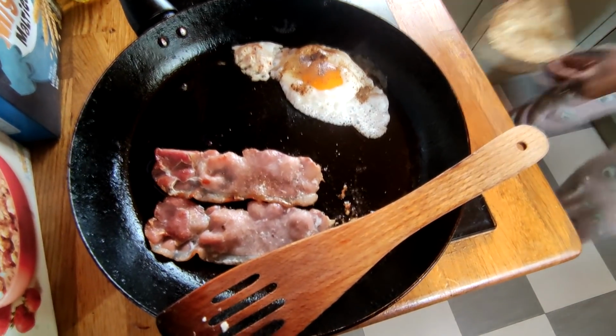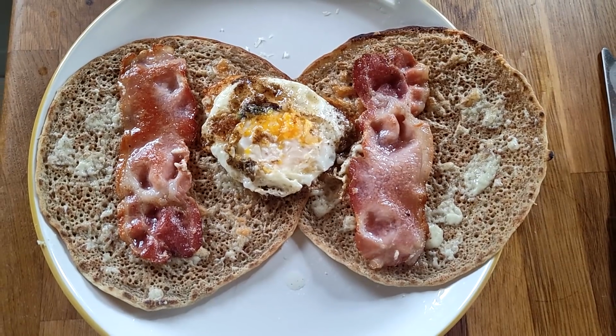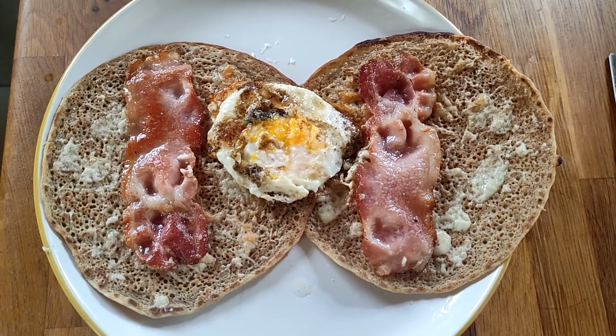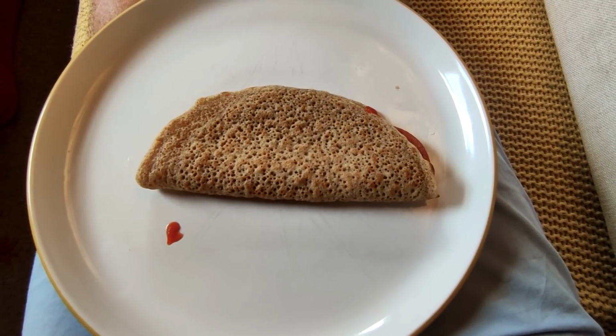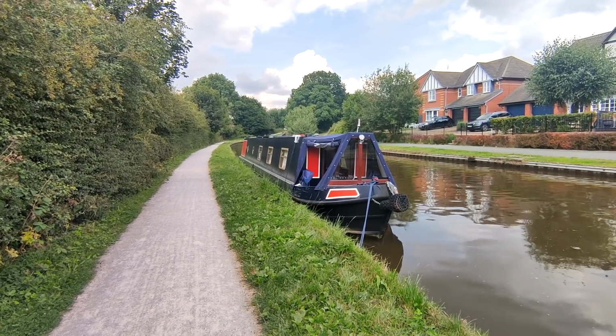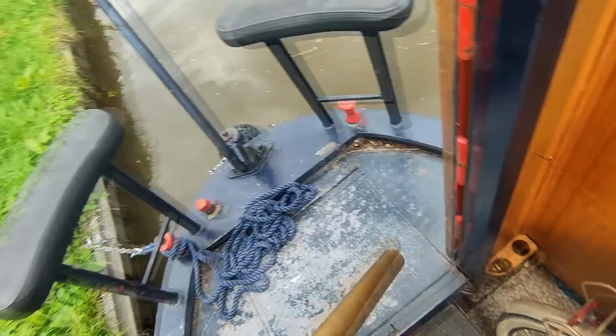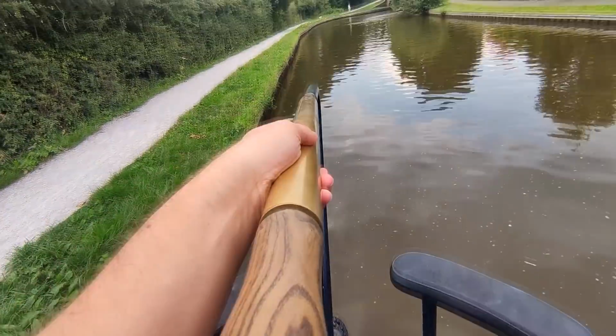So let's get started with today's cruise. We are in Stone. This was where we discovered the local culinary delight of Staffordshire oatcakes. For breakfast, we decided to have them with cheese, bacon, egg and ketchup, and folded in half. Delish. After that hearty goodness, we set off from our moorings that were in the north of town.